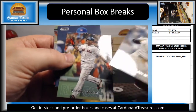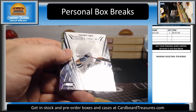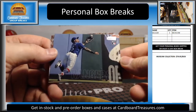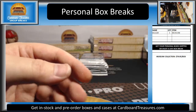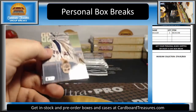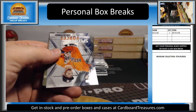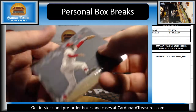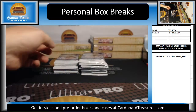Here's Tyler Wade, Rafael Devers rookie, Yu Darvish, Raisel Iglesias, Mike Piazza, Beam Team, Gary Sanchez, Willie Calhoun rookie card, and Wilson Contreras. Man, these action shots are just awesome. Alex Bregman, Carlos Correa, Garrett Richards, Jackie Bradley Jr. Special Forces, Carlos Correa. Bob Gibson. Marcell Ozuna and Andrelton Simmons.